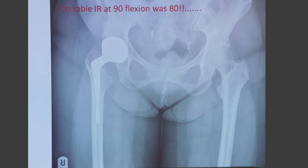So again, her X-ray looks like the AP looks like a lateral, and the lateral looks like an AP. And in terms of her range of motion, when patients are in the anaesthetic room, when we position the patient, I always make a point of seeing what their internal rotation is at 90 of flexion. So I do a posterior approach in every patient, and when I'm testing stability after putting the trial implants in, then I want to know that they can get at least as much internal rotation at 90 of flexion as they had before.